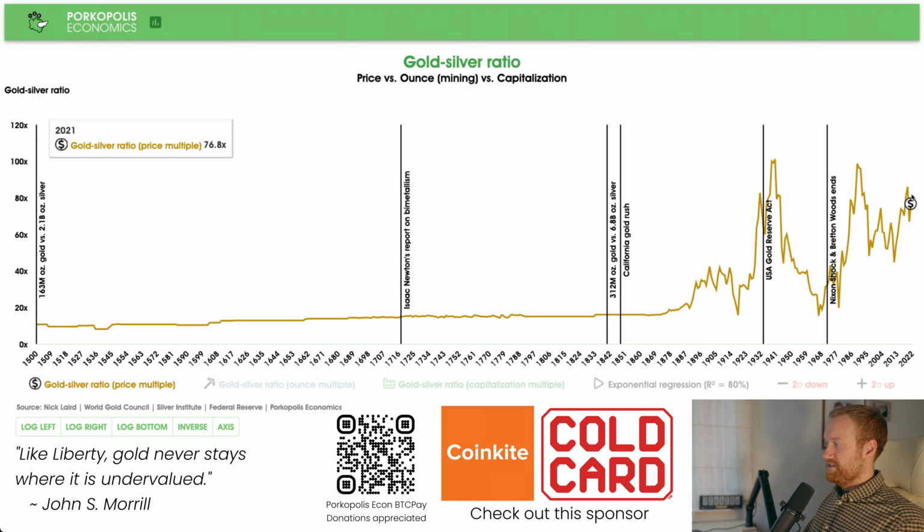So the silver bugs look at this and they say, hey, there's got to be a correction. This has to go back to the days of Isaac Newton when it was 15 to 1, or even before, centuries before. You know, when the Spanish were discovering Latin American silver here, it was like 10 to 1 before silver got devalued a little bit more because of those discoveries. Silver coming back to Europe.